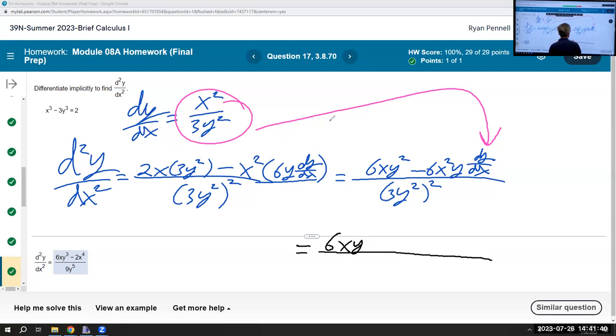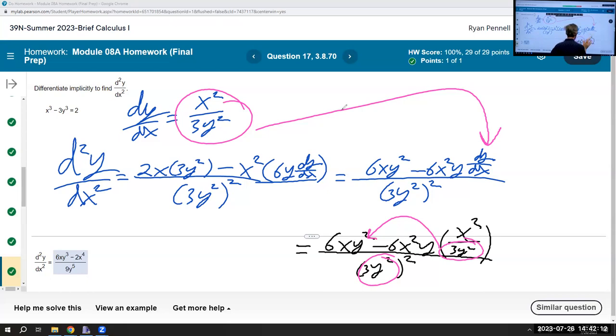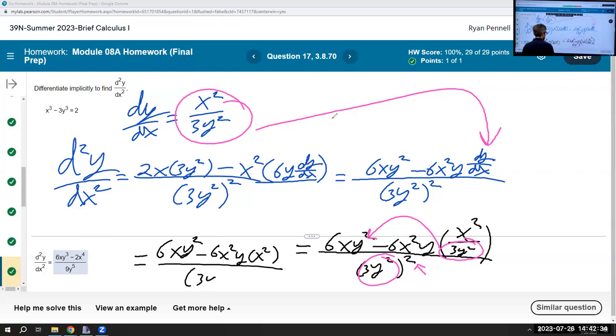So 6xy squared minus 6x squared y times x squared over 3y squared, all over 3y squared, squared. There we go. Okay, now we've plugged it in. Now we need to think about what we can do here. I have 3y squared there and 3y squared here. That means if I multiplied that over here, or if I took that and divided by it, it would be all over the same denominator. That being said, we could just increase that power by 1, and then we would be good to go. So that's what I'm going to do. That's the last step, just to simplify. 6xy squared minus 6x squared y times x squared, all over 3y squared cubed. Now you just need to simplify. That's the deal.